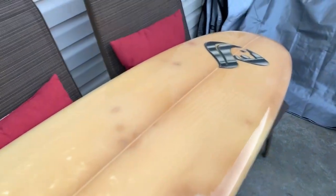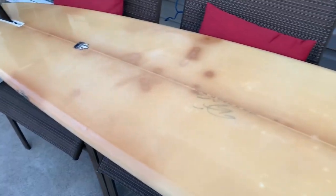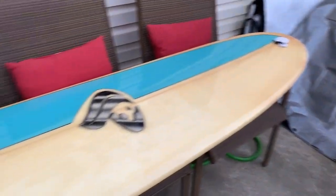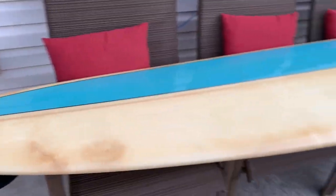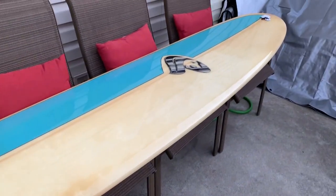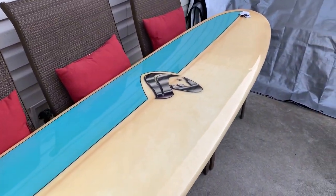This thing is a super cool board. It's a little ugly looking on the bottom, but the other side is absolutely gorgeous. Woo! It is all ready to be surfed. Super huge thanks to Chris from Horizon East Surfboards for fixing it up.